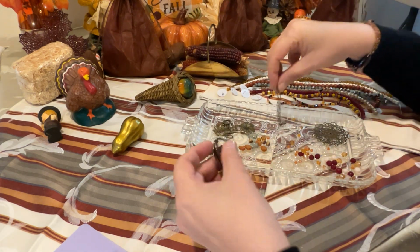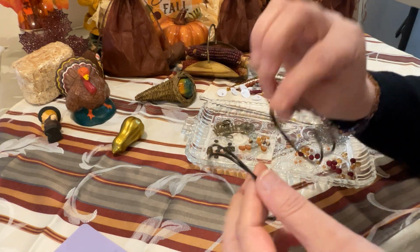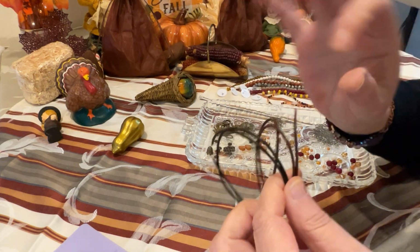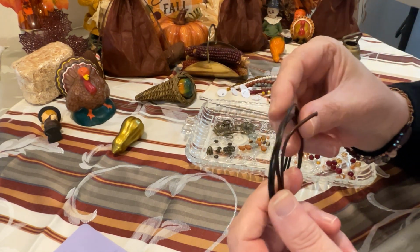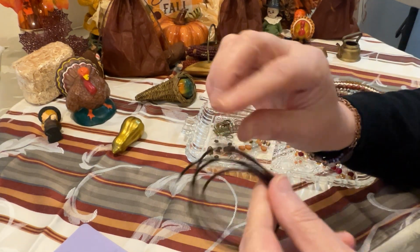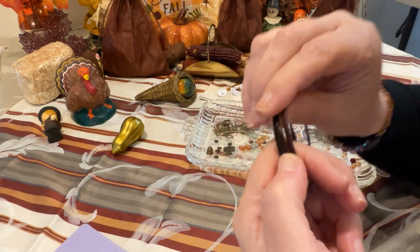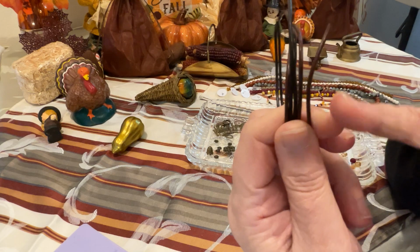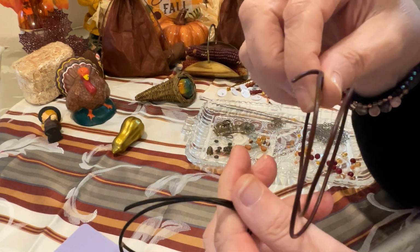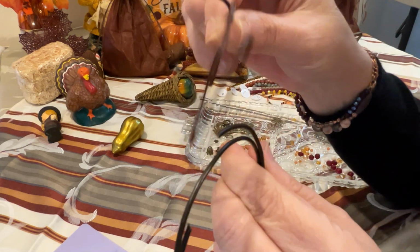And then you get 2 pieces of 2 colors of 2 millimeter round leather. One is in Bordeaux and one is in dark chocolate. Now I know it probably looks black, but it is not. When you see it in person, it is dark chocolate. So let me pull this up. Let me separate them and put them next to each other so you can see. There's the Bordeaux, and there's the dark chocolate. And again, that's 2 millimeter round.